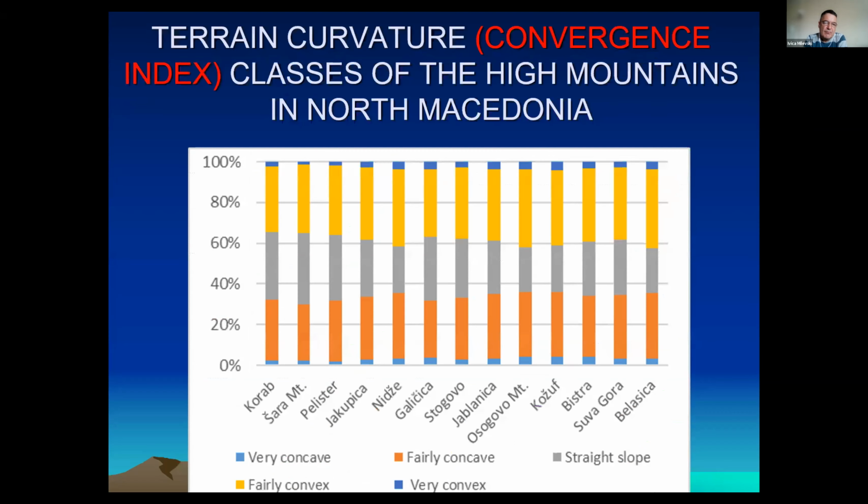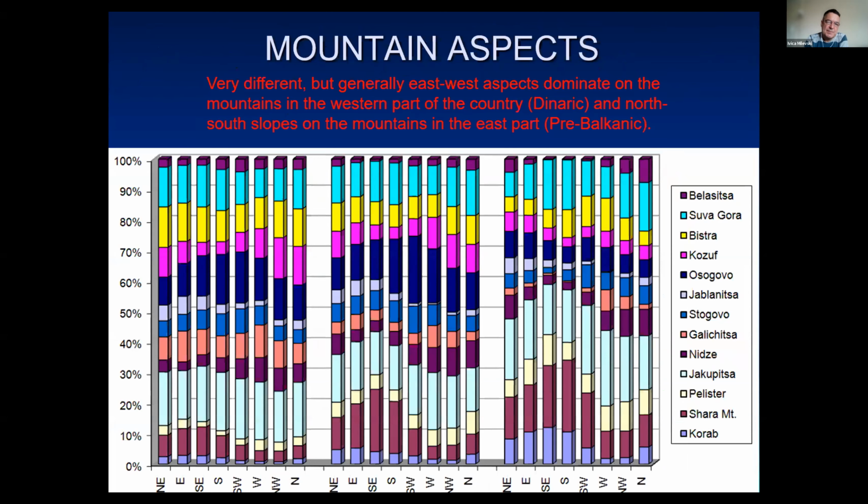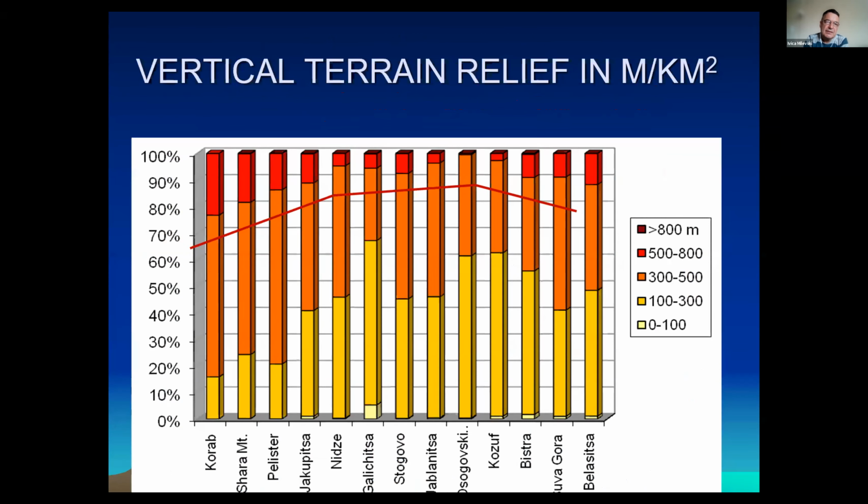Here is also the type of curvature of the mountains which was analyzed, and the type of aspects, which aspects are dominant. But we must say here that some mountains are border mountains, so only part of the mountain is taken into the analysis. So for some of them, that is not really correct in the natural aspect structure. Vertical terrain relief in meters per square kilometer also shows which kind of mountain is more pronounced, which is more dominant.